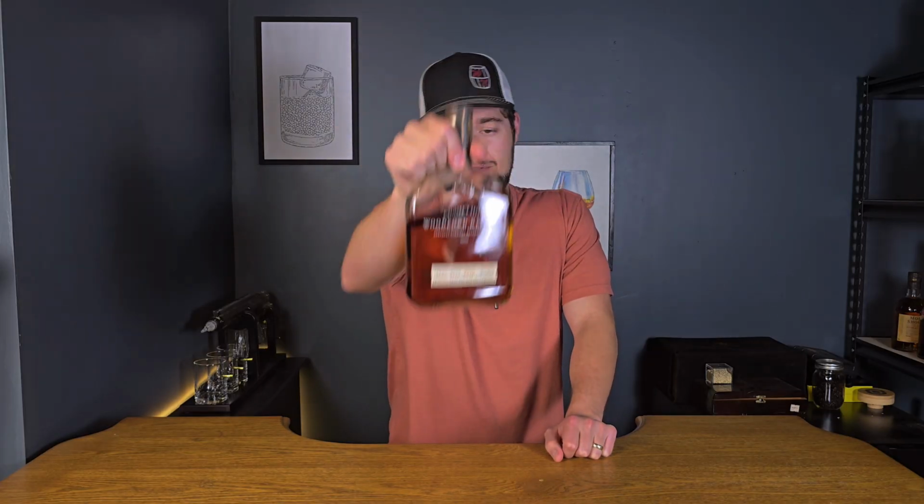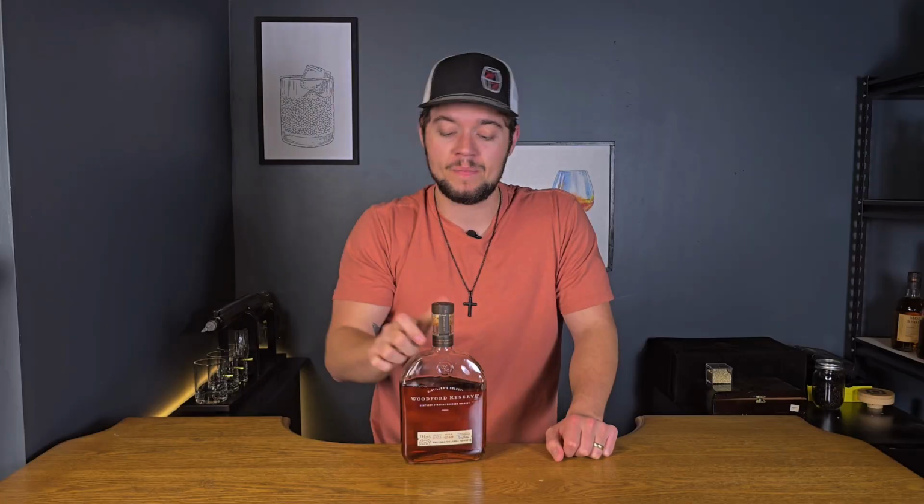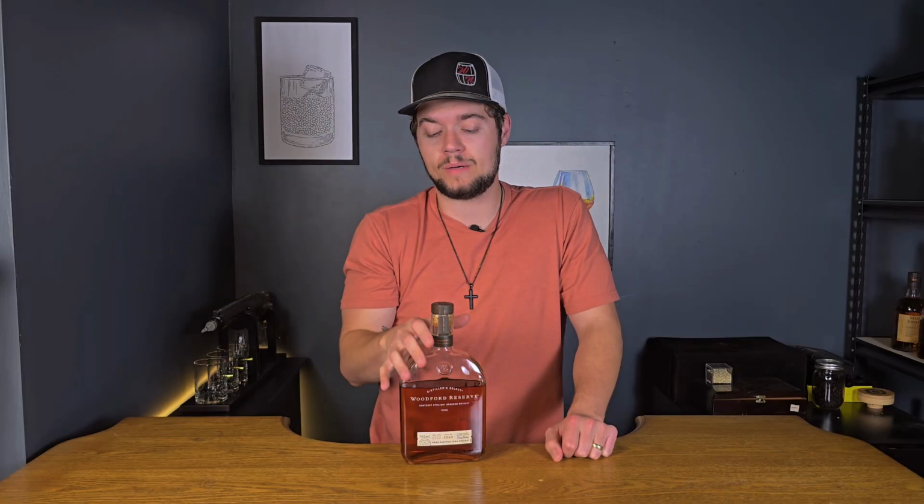I'm gonna save my favorite for last actually, but we're gonna start with a great one, Woodford Reserve. Woodford Reserve is a classic bottle for somebody to get when they're first getting into the hobby. It comes in at 90.4 proof and less than $40 in most places. It has some of those standard bourbon notes, but it sits just enough outside the norm that I think I would call it a little bit unique, and we're going to talk about why.